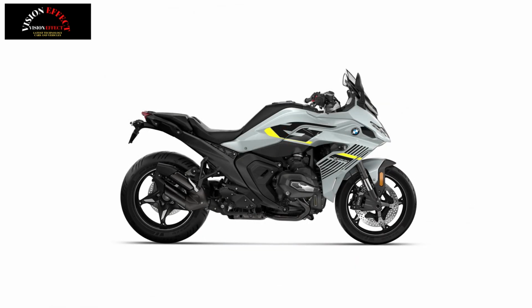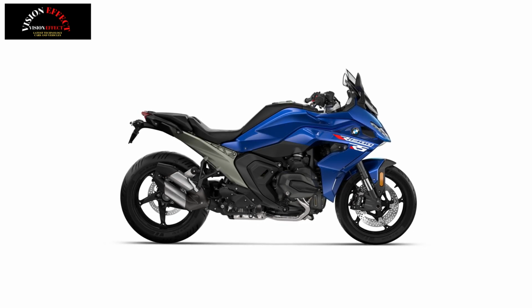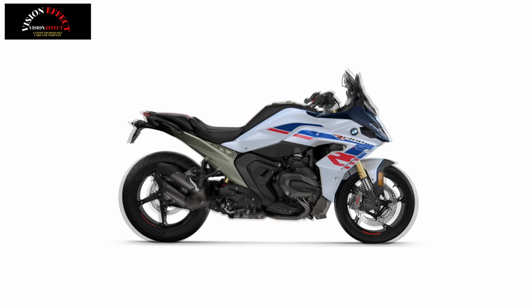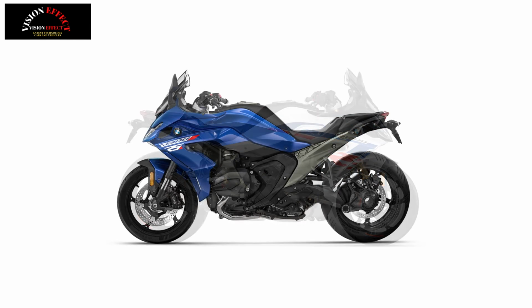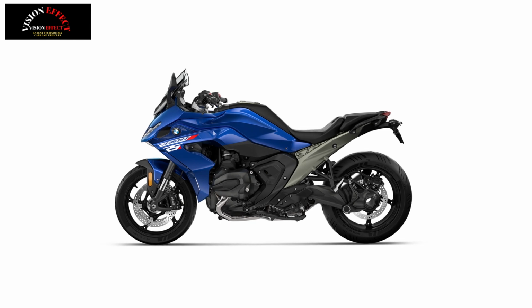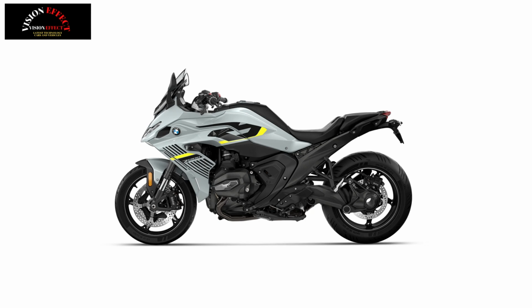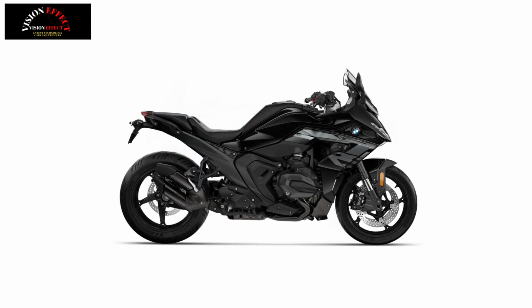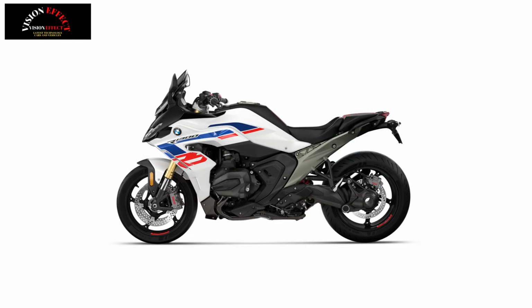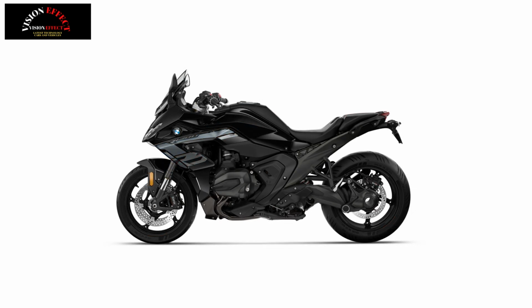It has an output of 145 horsepower, predecessor, 136 horsepower, at 7,750 rpm and a maximum torque of 110 lb-ft at 6,500 rpm, predecessor, 105 lb-ft at 6,250 rpm, making it the most powerful series production BMW boxer engine to date. The maximum engine speed is 9,000 rpm.